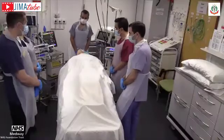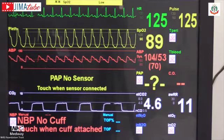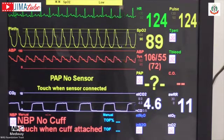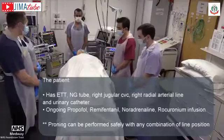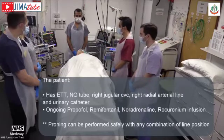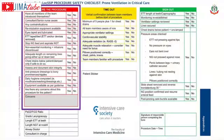So we are here to prone this patient who is not doing well on 100% oxygen and is quite difficult to ventilate as well. And therefore, according to protocol, with the mortality benefit that proning shows, we will prone this patient safely. The leader of this session will be Vipul, who will go through the steps first, and then we'll prone the patient and make sure all the tubes and all the lines are safe and secured, and we achieve a good result from the exercise.